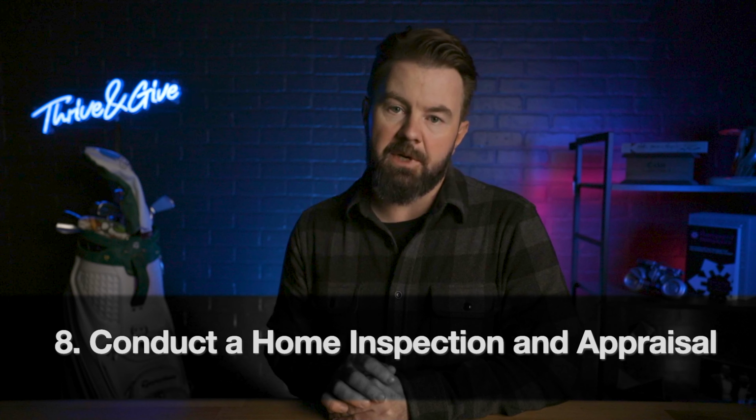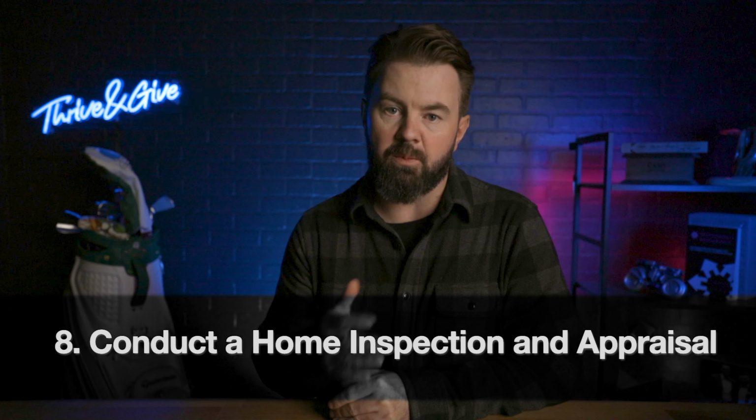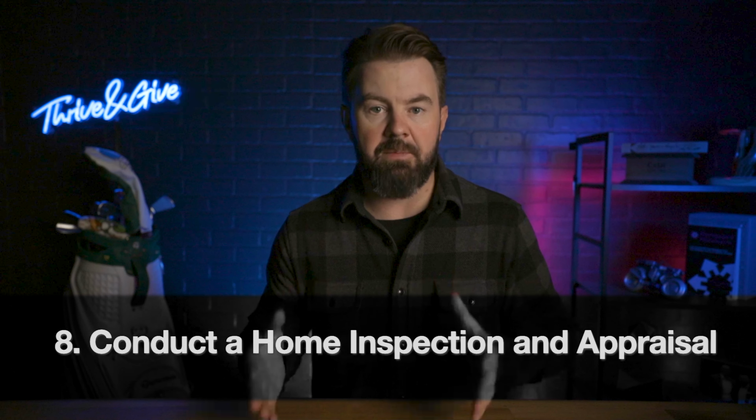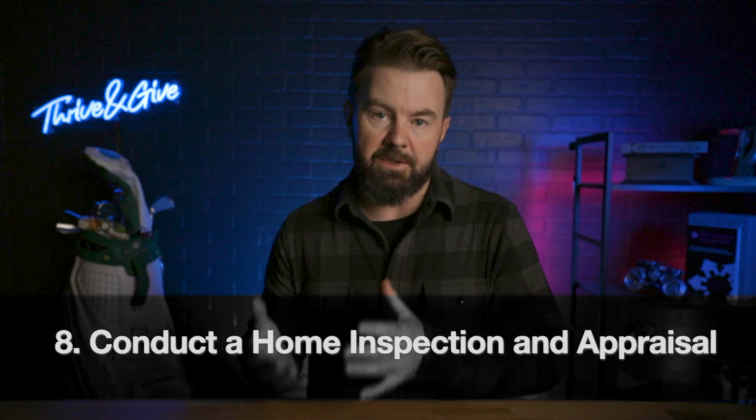Oh, and with respect to appraisals, this is something that's typically done by the lender. You don't necessarily need to do this or worry about this unless the lender asks for it, but it's a good idea to have a time frame built into your contract, which your realtor will help you with, so that an appraisal can be done.